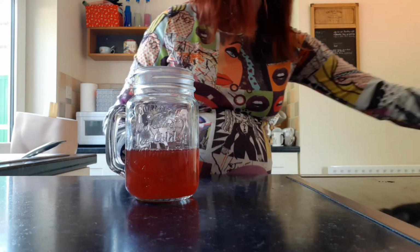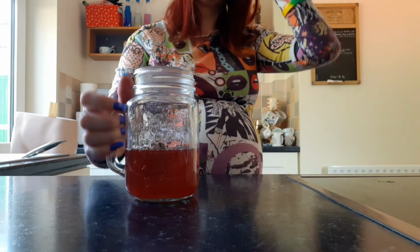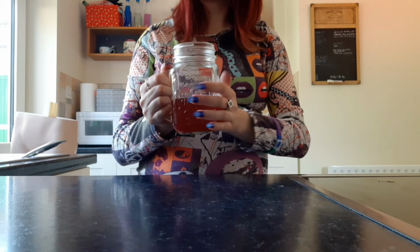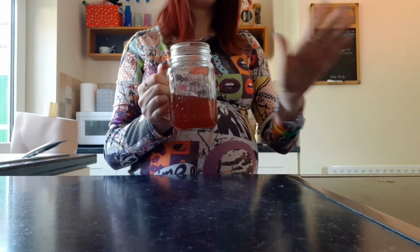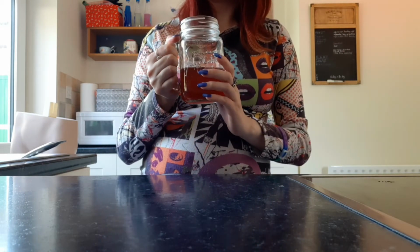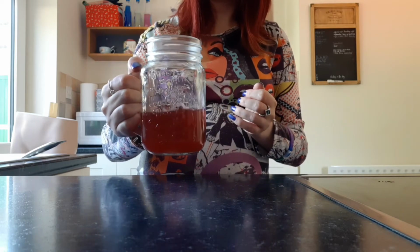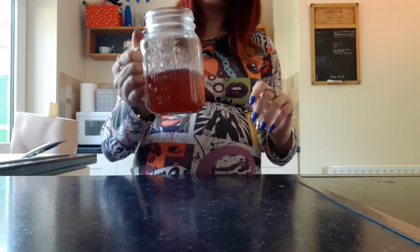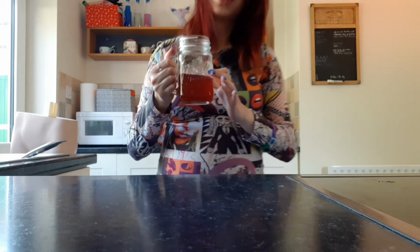Now, I only popped it in for about an hour. That seemed to be enough to cool it down enough. Because you don't want the frozen raspberries mixing with the hot tea, because it'll just melt everything and make the drink warm, which is not what you want. So yeah, just gonna go pop that in the fridge.